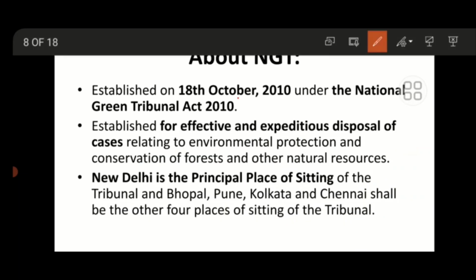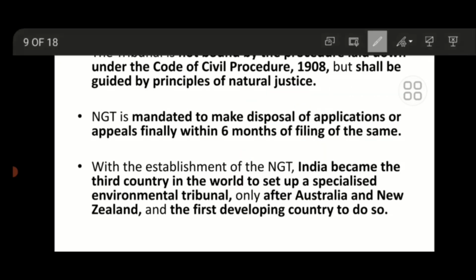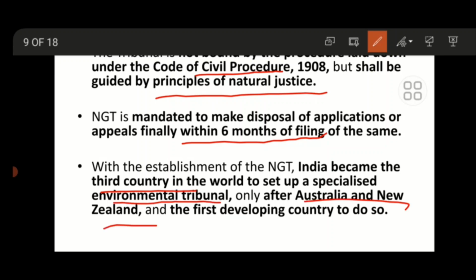NGT was established in 2010 for effective and expeditious disposal of cases. New Delhi is the principal place of sitting of the tribunal, and Bhopal. The tribunal is not bound by the procedure laid down under the Code of Civil Procedure. It is guided by the principles of natural justice. NGT is mandated to dispose of applications within 6 months. India became the third country in the world to set up a specialized environment tribunal after Australia and New Zealand.